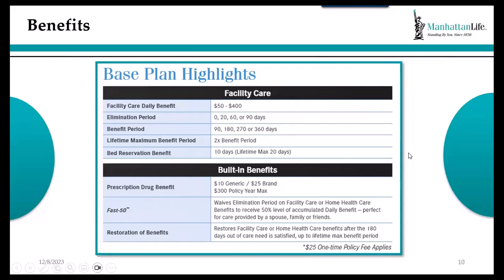So if I get into the base plan highlights, and again, Dennis knows enough how to yip at me, so I'll shut my mouth for a second so he can throw in if he ever feels like he needs to as well.